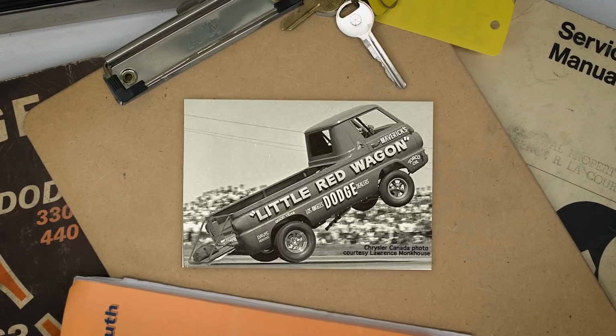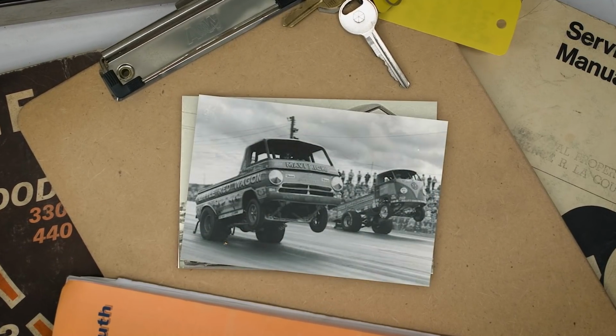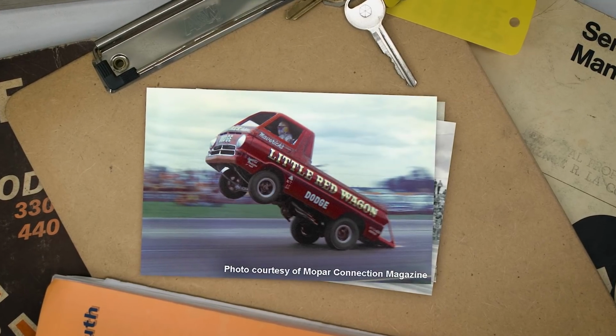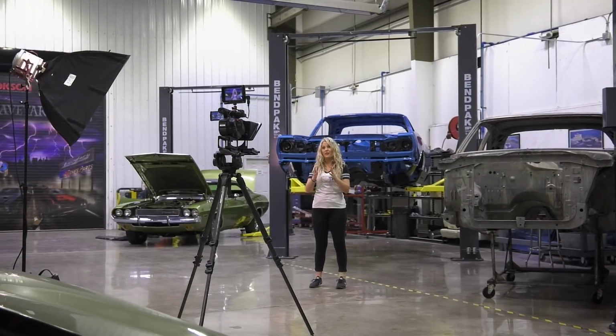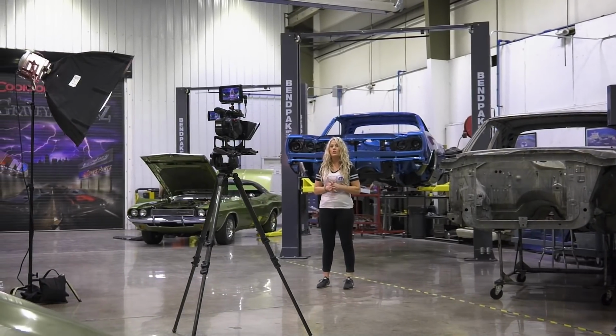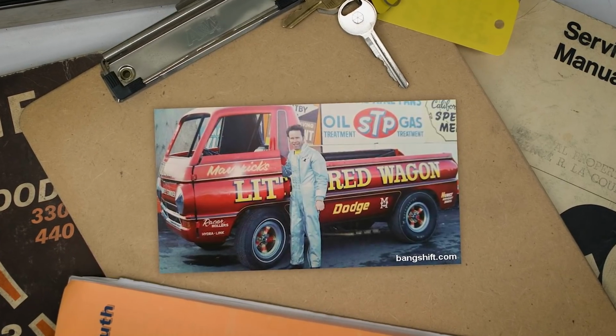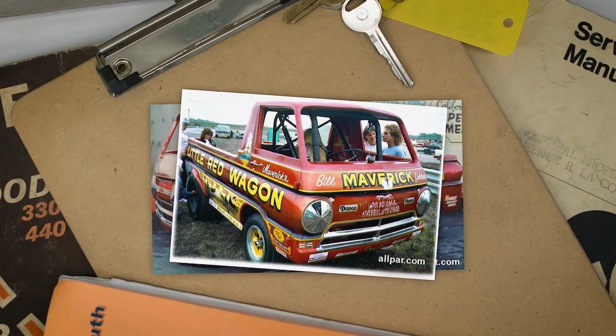What they ended up with was a back-heavy truck that, as soon as the supercharged engine was given some gas, would have a tendency to wheel stand and tear down the track like a bat out of hell. Sounds pretty cool to me. Bill Golden was in love. He went from winning races to winning hearts and minds in what has become one of the most famous Dodge trucks ever built. So famous, in fact, that in 2009, Sotheby's auctioned off one of the last surviving Bill Golden Little Red Wagons for $550,000.